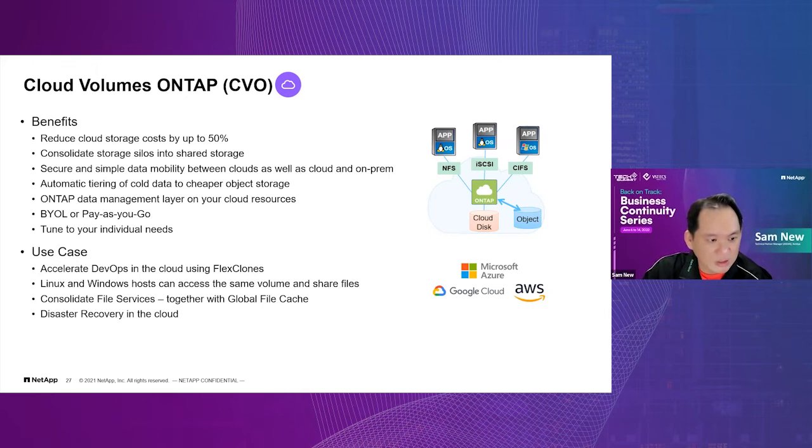For some of our use cases, accelerate DevOps. You can have an instant clone or instant copy of any set of data to run for DevOps. You can use it as disaster recovery in the cloud as well, and also for consolidation of your file services. Yeah, those are the CPU use cases.